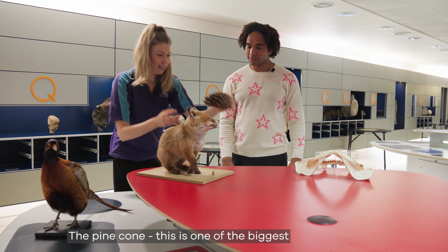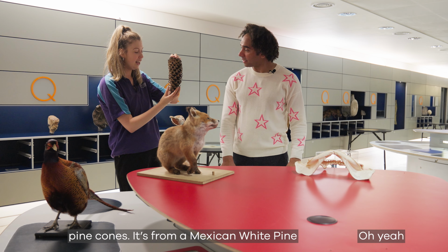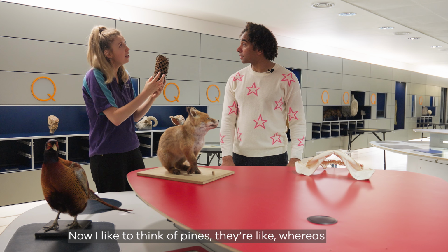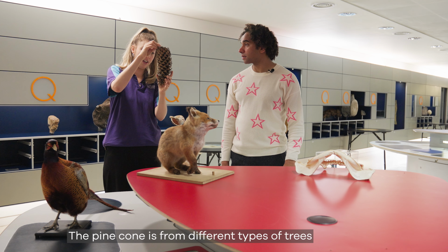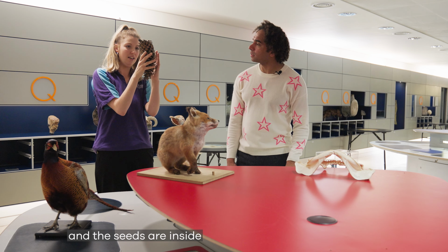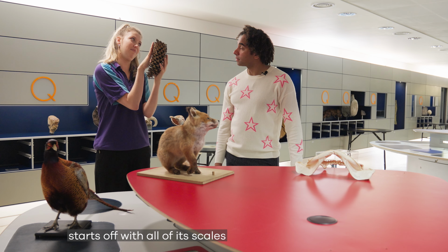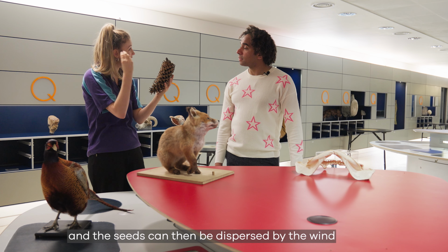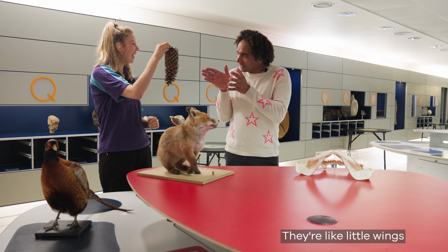The pine cone. This is one of the biggest pine cones. It's from a Mexican white pine. Oh yeah. Now, whereas some trees have fruit, like apples that have seeds, the pine cone is from different types of trees and the seeds are inside. Usually the pine cone starts off with all of its scales kind of fixed up, but when it gets dry, they open up and the seeds can then be dispersed by the wind. They're like little wings.